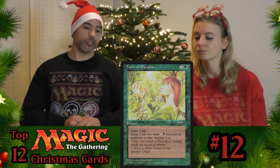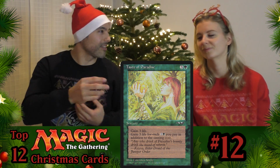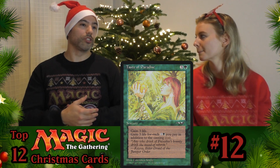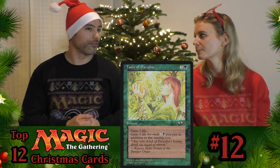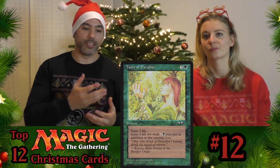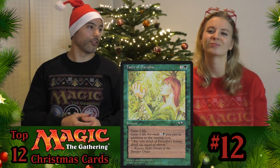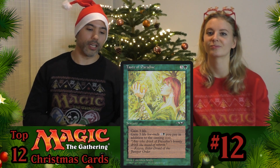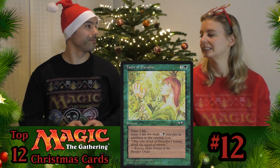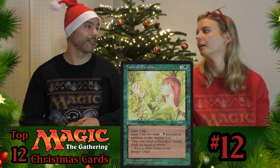So of course, Taste of Paradise, the angle of Christmas, we're tasting stuff, we're having good food, but also paradise, of course, from the more traditional Eden kind of a picture that you've got of Christmas and God and all those things. So here we see all that Christmassy goodness, all that food, all that paradise, all that Eden stuff coming together in one card, and actually only giving us 3 life, which is kind of upsetting when you think about it, the quality of the card. But it definitely gets you in the spirit.